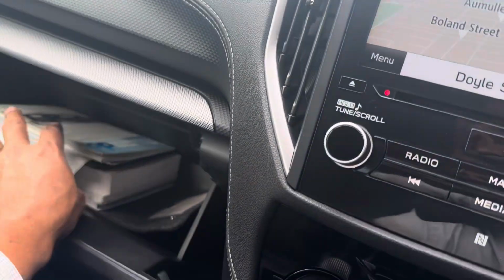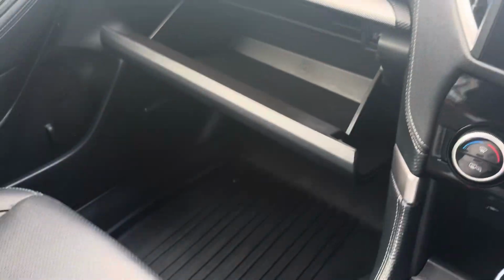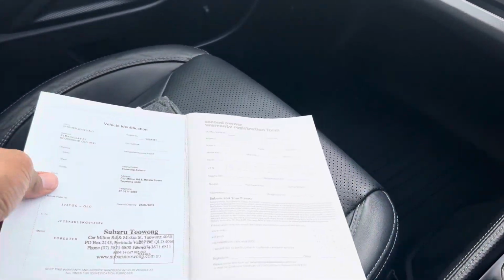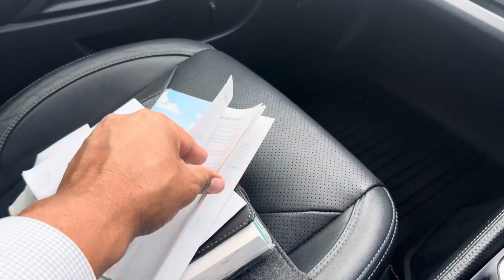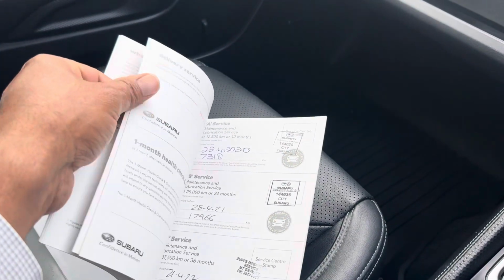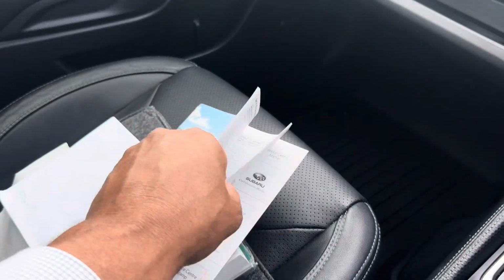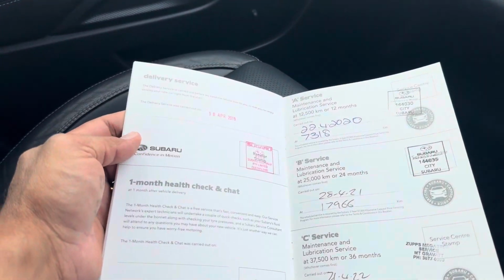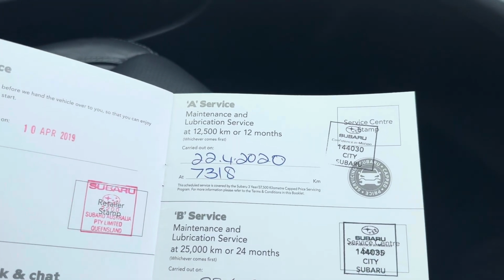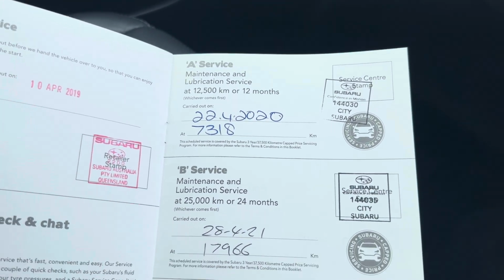I'm just going to pull in here and pull the owner's manuals out for you. You've got your service books there as well. That's actually part of the vehicle. Like I said, it's been a one owner as well. Just going through the service books with you. As you can see, Subaru has done most of the servicing on the vehicle. They've done the first service there as well, Naomi. Then you've got your second one at 7,318.